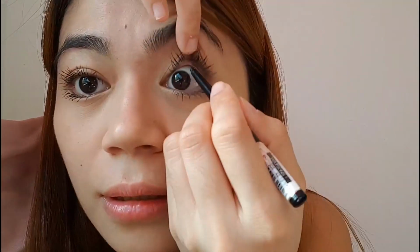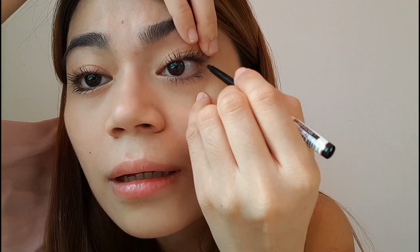So, and next naglalagay ako ng eyeliner sa inner eyelid ko. Para mas bigyan niya ng justice ang mata. Yes, kanina volume and now justice. So, sa una, pag nilagyan mo siya, nakakaiyak yung feeling. Pero pag nasanay ka na, mawawala din.